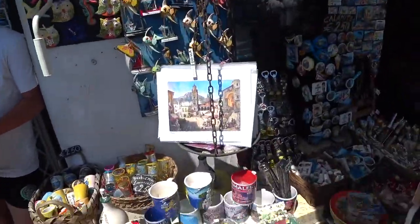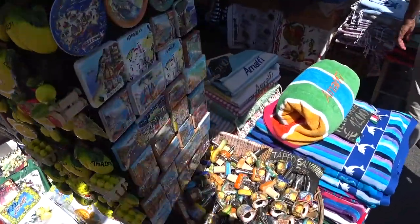All right, so I did negotiate. I got it for 40 euros in cash, so not a big discount, but better than nothing. Lots of junk here. Tell me what you want, guys.